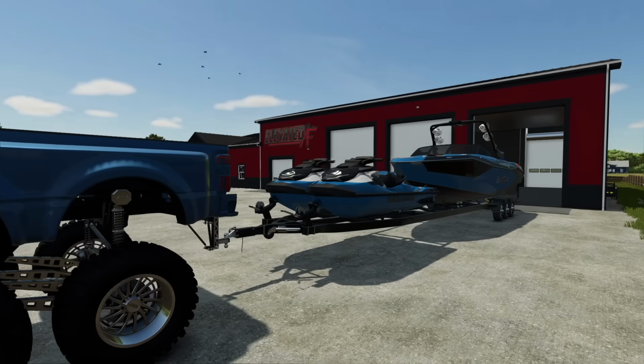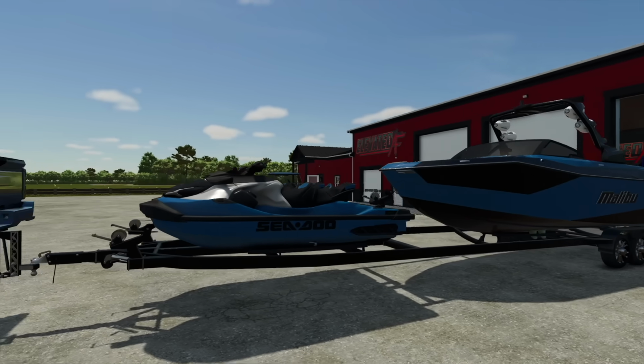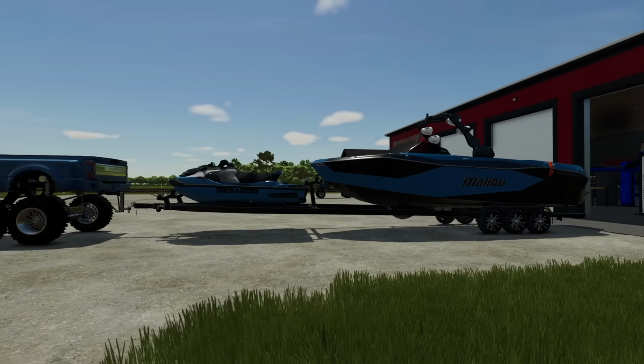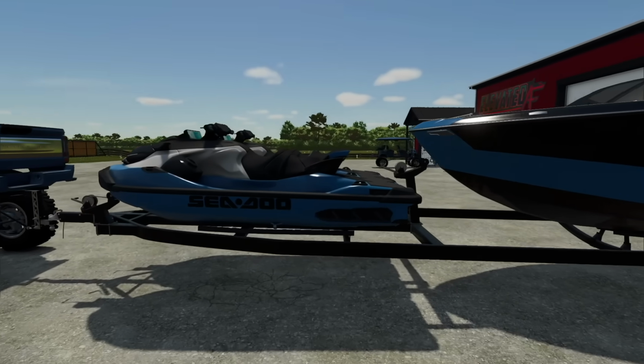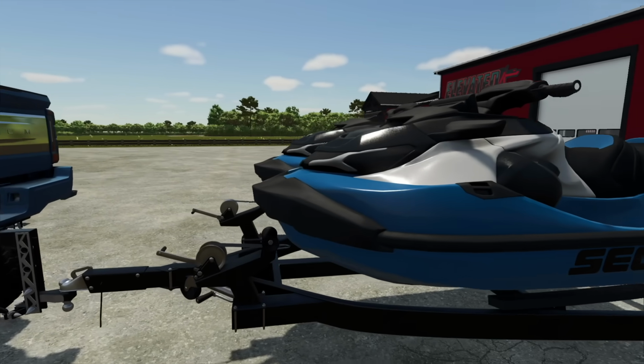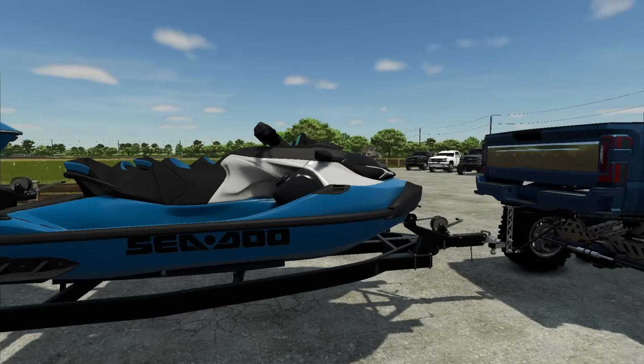Look at this setup. So this is why we changed up the color of the truck a little more to match this entire setup. Now you might notice that this is a little longer than your average boat trailer, and well, you'd be right. We added on a ton of space so we could fit 2 brand new Ski-Doo jet skis up at the front. Of course, color matched to the truck.